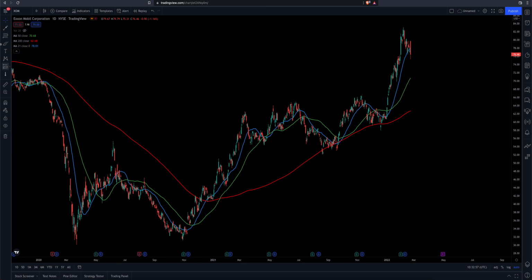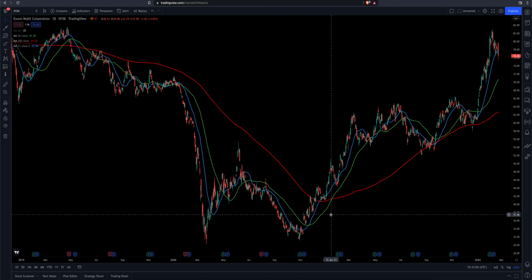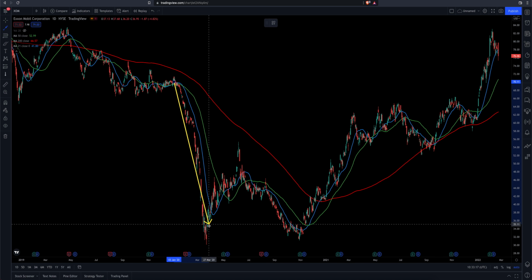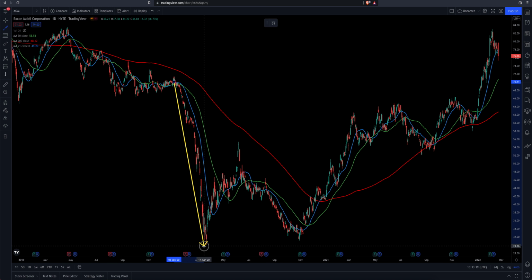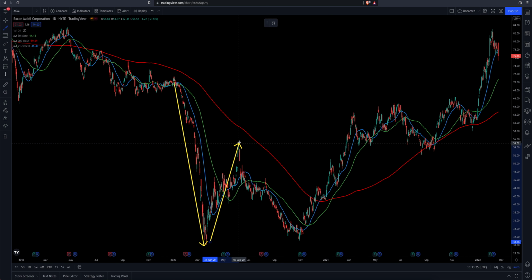You'll see that stocks, when they get too far away, whether that's to the upside or to the downside, will get pulled back. It's like a spring. When you pull a spring too far in one direction and let go, it goes right back. And you can see it right here. This whole decline in the 2020 range, when we get too far away from the 200-day, look what happens. We get pulled right back up to it once again.